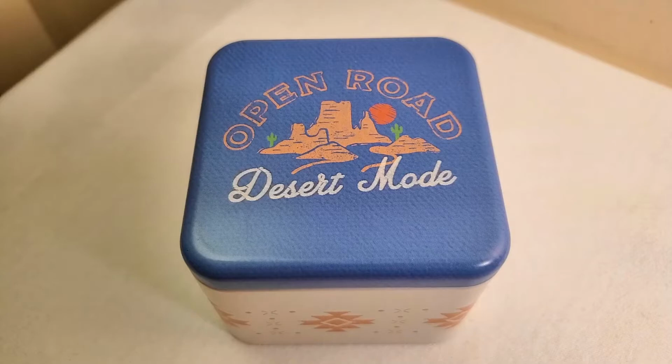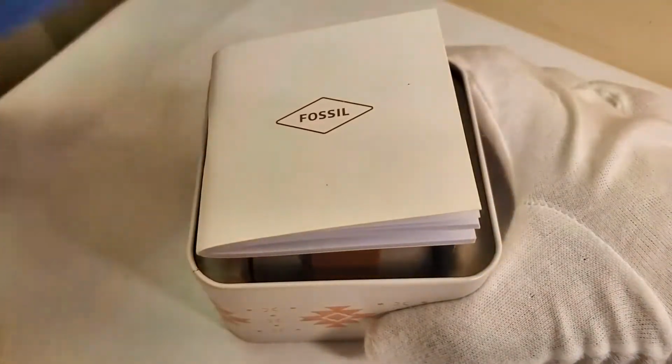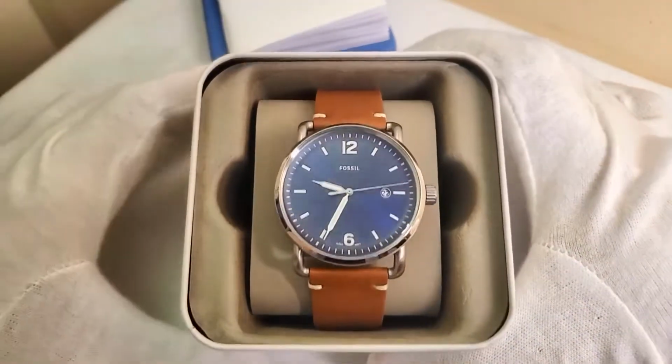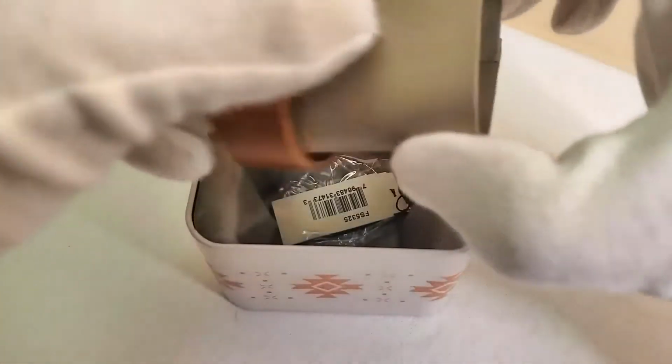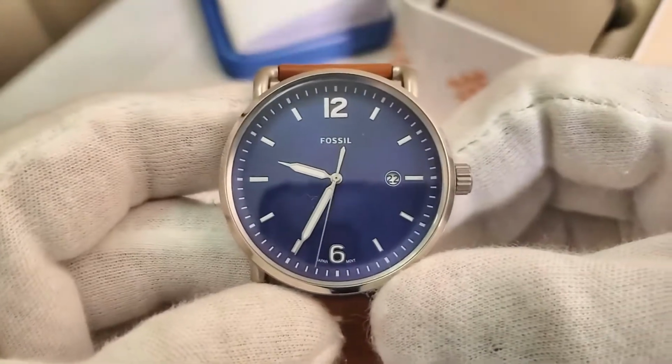Okay, so now let's open the box and see if this watch suits your taste. Oops. Okay, that's the manual. Okay, there it is. Let's pull this out and see if this watch really suits our taste.